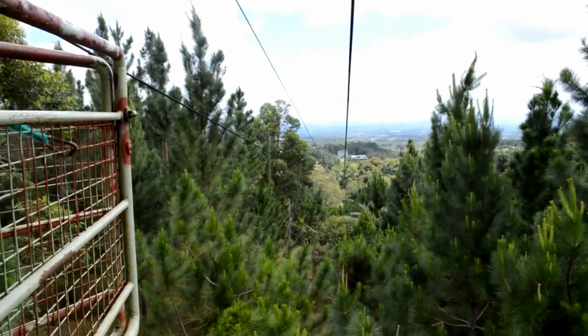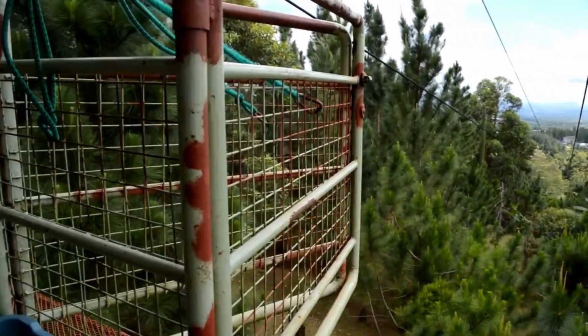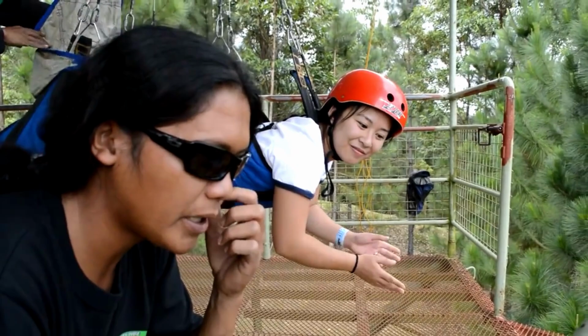Never move the legs until you stop. Never grab the harness until you stop there. Keep your hands free, ma'am. You, sir, hawak mo yung camera mo, ha?